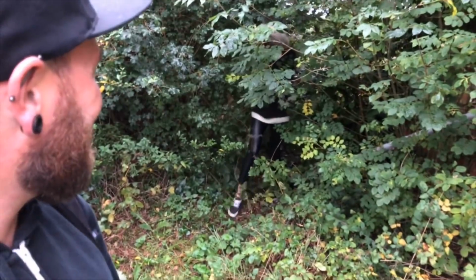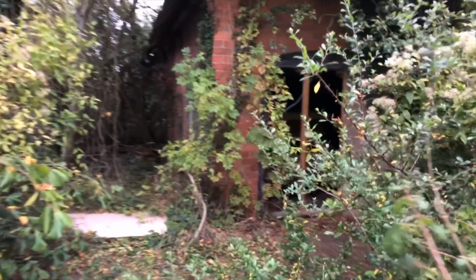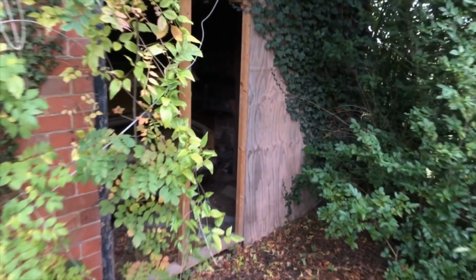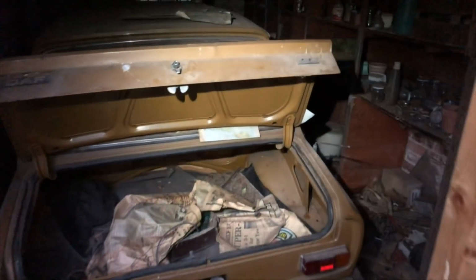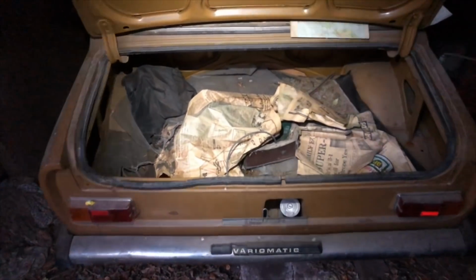Okay, so we just made it through the overgrown trees, bushes, whatever you want to call them. Now, as we approach the garage, I do know that there is a car in here. And I believe it's called a DAF 44. And it is an absolutely, I wouldn't say mint condition, but it ain't bad.